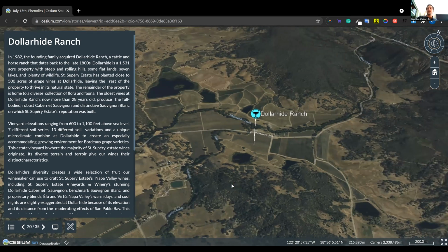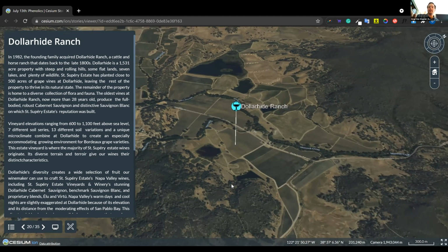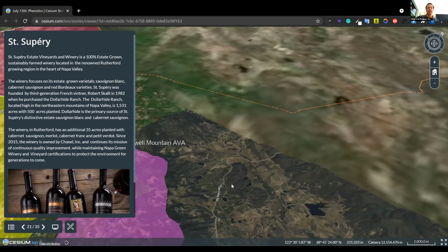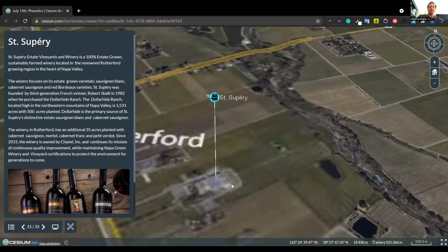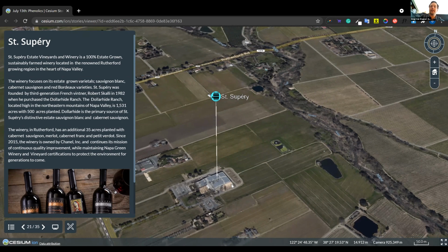This is a former cattle and horse ranch. And then back to the actual winery itself, we're down in Rutherford, where we have another 35 acres of estate vines here.